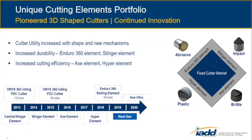By implementing these novel shapes into our PDC cutters, we can provide additional utility when compared with flat cutters. For instance, Hyperblade, that concave shape you see there, improves the cutting efficiency in soft formations. With the EnduroBlade 360, it's basically wear mitigation. We've long understood that nothing cuts better than a sharp cutter, and by utilizing the entire edge, we're able to take advantage of the whole cutter. With Stingblade, a conical element provides superior impact strength in high impact prone applications. And for AxeBlade, which we'll focus on for this presentation, that ridge shape delivers a concentrated point load into brittle rocks such as carbonates to create a plowing effect and increase cutting efficiency.